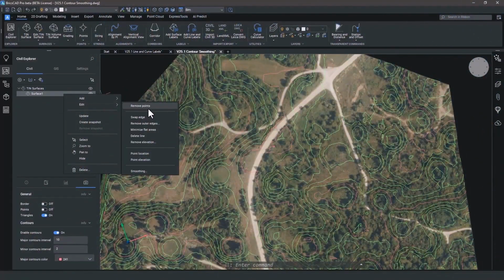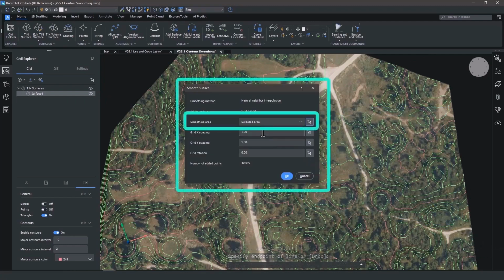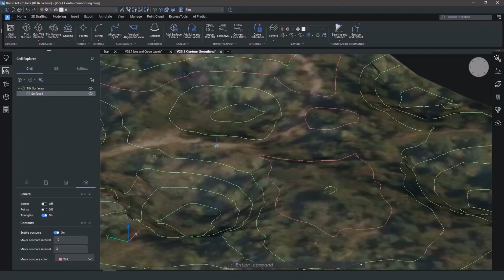BricsCAD V25 has built on its best-in-class tin surface engine to allow you to smooth surfaces, which will update and smooth the display of contours. By using natural neighbor interpolation, you can select an entire tin surface or just a piece of it and add points to a surface by inputting into a dialog. These added points will smooth the surface and give a better representation of the real world.